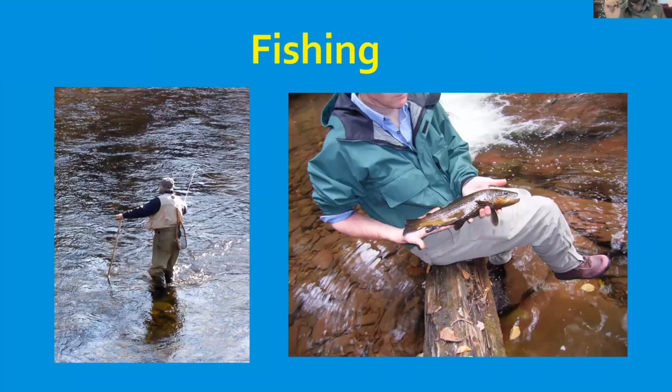And another thing people do, even at this time of year, believe it or not, is fishing. The water can get very cold here, but as long as you're wearing some decent clothes and some decent waders, you can go out there and get some fish.